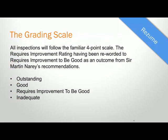Now, the grading scale, all inspections are going to follow that familiar 4-point scale. There's not going to be any change there, other than the requires improvement rating. Now, this has been reworded in line with Sir Martin Narey's recommendations from his report into residential care in England, where some people felt that it was a bit degrading to have requires improvement. So for that reason, they've changed it to requires improvement to be good. And so this is an outcome from his recommendations.